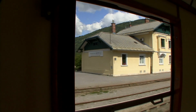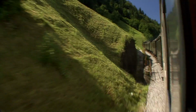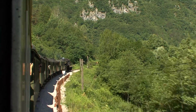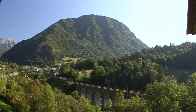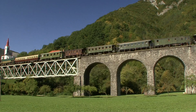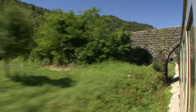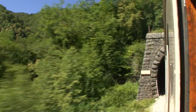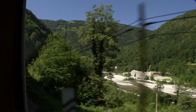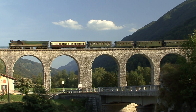The train leaves Bohinjska Bistrica station and travels through the 6-kilometer-long Bohinj tunnel and passes Podbrdo. When the train crosses the bridge at Grahovo, it's a picturesque and nostalgic sight. This railway line, once called the Karawanken Bohinj railway, was built between 1900 to 1905 during Austro-Hungarian rule. With 42 tunnels, 62 bridges and 3 galleries.